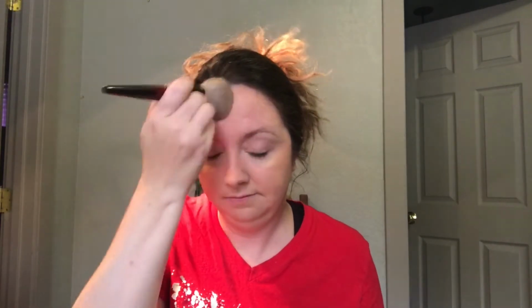Alright, so now I'm going to be using this loose powder from Chantecaille. This is the light shade, and I haven't used this very much. I just kind of shake it to get the powder to come out. I think a lot comes out at once. Just a little bit scary. Just gonna go over the top of my bronzer everywhere, just to kind of set things in.